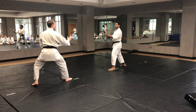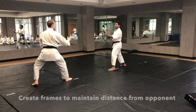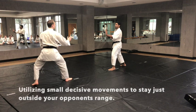In this round, Chatfield and I are focused on controlling the distance between one another when executing and dodging techniques. You will see that when we dodge a technique, we stay just outside our opponent's range in order to properly strike with a counterattack. Also, Chatfield does a good job of using his height and reach to create frames and prevent me from closing the distance when he's in a compromised position. As I talk through this round, focus on our footwork and how we are using small, decisive movements to gain advantages against our opponent. Even though there's a lot of movement in Taido, it really is a game of inches.